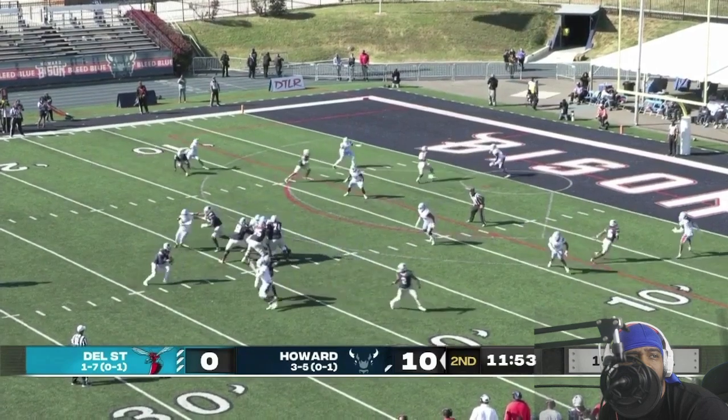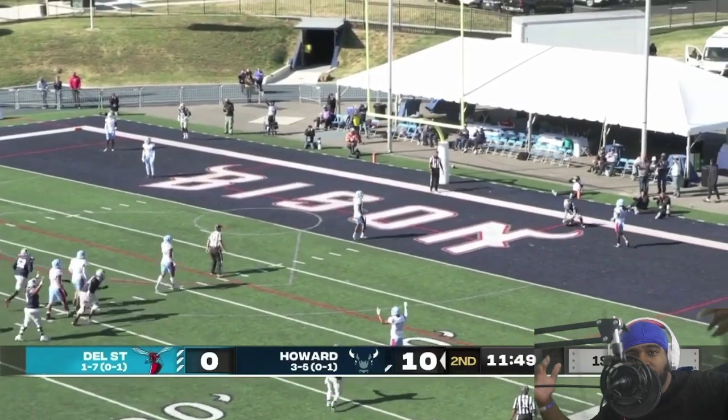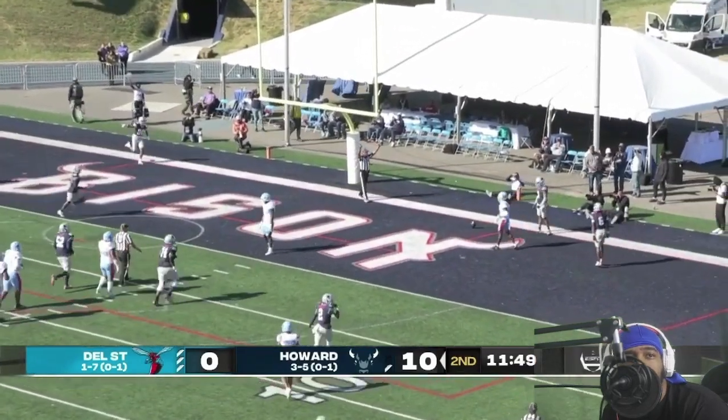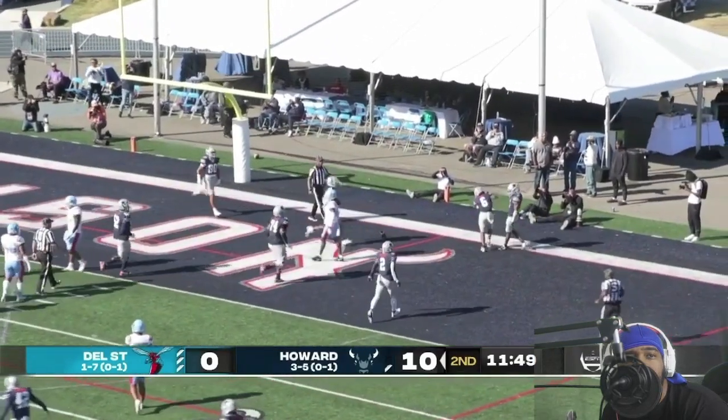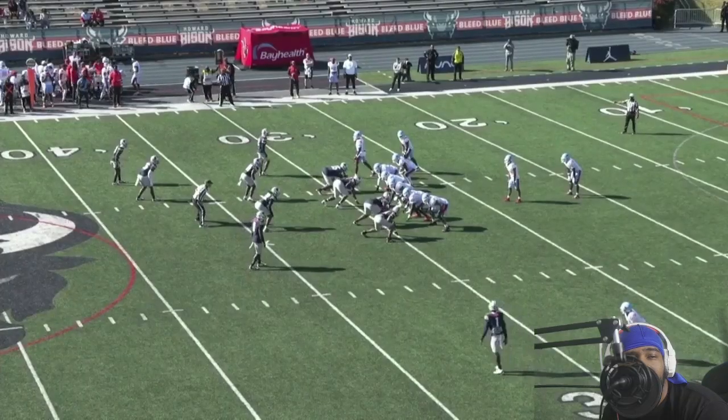Scroggins takes the snap. Pressure coming off the left side. Scroggins over the middle and it's caught. Nice. Casey Hawthorne climbing the ladder. And it is all Bison here in our nation's capital. Wide open. Nice route there by Casey Hawthorne. Here to this point.